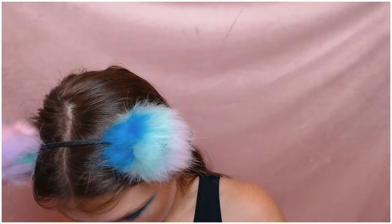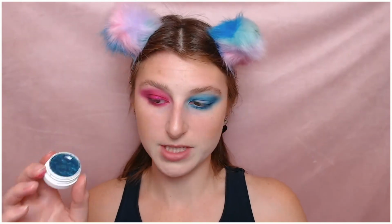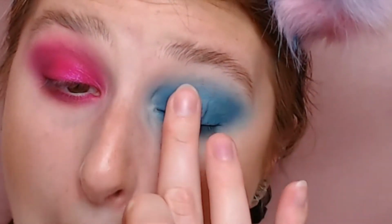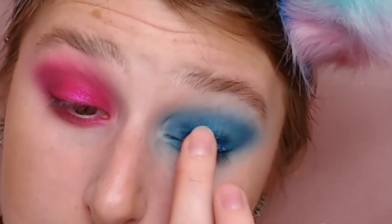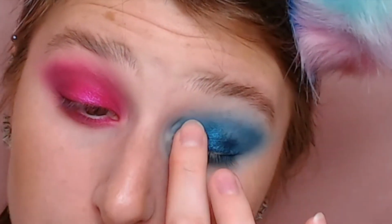I'm going to go in with the shade Coconut from Colourpop. It's one of their Super Shock shadows. Oh, did you just see that? Okay. It's a really pretty teal. I'm just going to go in with my finger and put this all over the lid. You can see it's very intense. This is one of the first Super Shock shadows I bought from Colourpop.